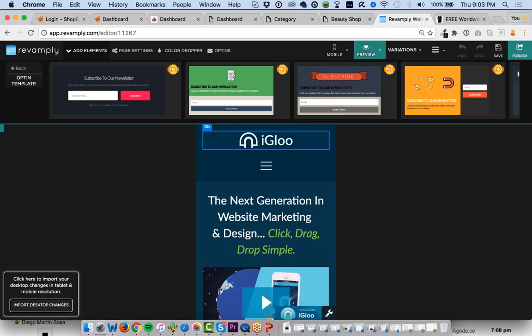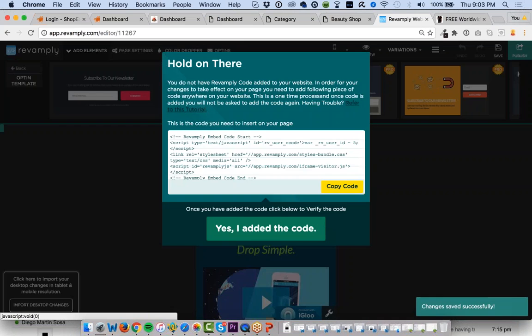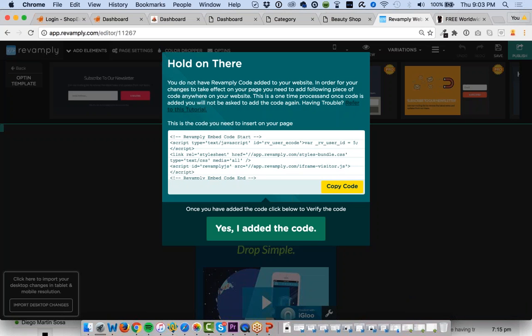It basically turns a page into being fully editable. You can preview it on tablet. You can preview it on mobile. When you're ready, click Save, and then click Publish. Now, in order to publish your changes, it's really easy. You don't need to upload any new pages or anything like that. You just need to copy this code right here, paste it into your web page, and then what will happen is the code will show the content that is inside of Revamply.